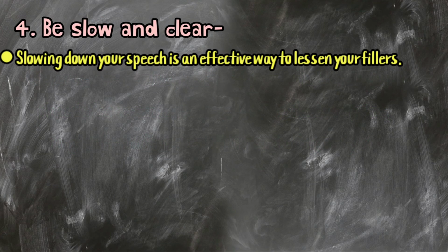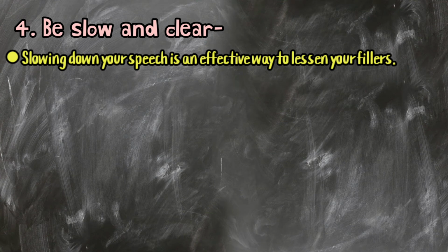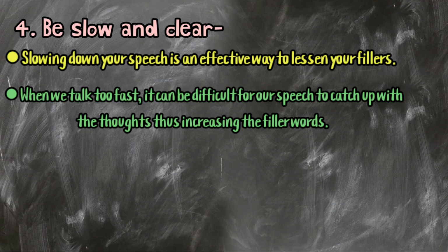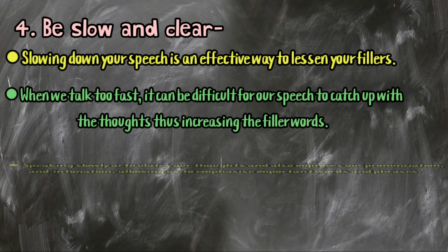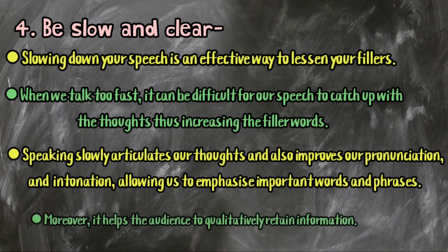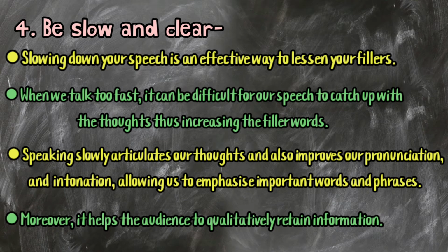4. Be slow and clear. Slowing down your speech is an effective way to lessen your fillers. When we talk too fast, it can be difficult for our speech to catch up with the thoughts, thus increasing the filler words. In other words, speaking slowly articulates our thoughts and also improves our pronunciation and intonation, allowing us to emphasize important words and phrases. Moreover, it helps the audience to qualitatively retain information.